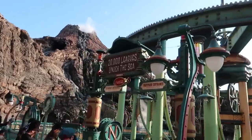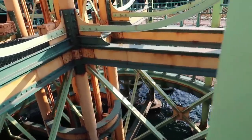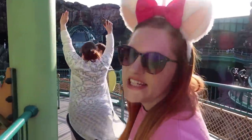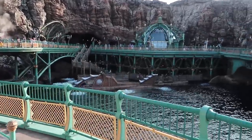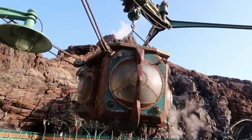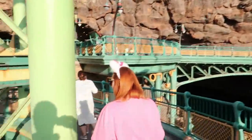Oh. Here we go. 20,000 Leagues Under the Sea. 5 minute wait. We're going down 20,000 leagues under the sea. Here's what I think is interesting. There's the Nautilus over there. What's this thing? It's like a big cube. Maybe that's what we're getting into. This is where we're gonna go.